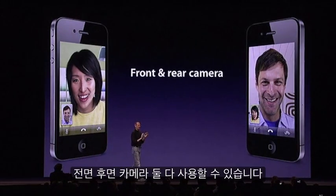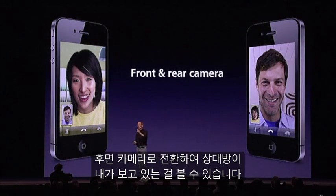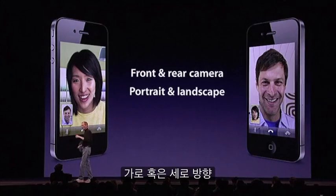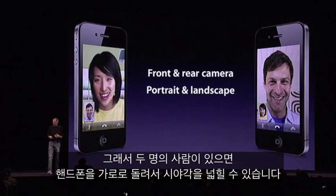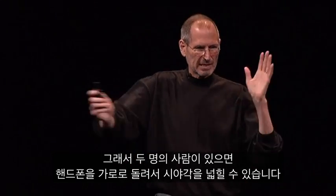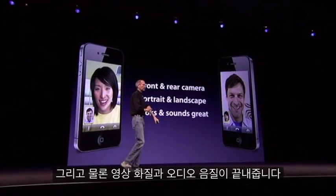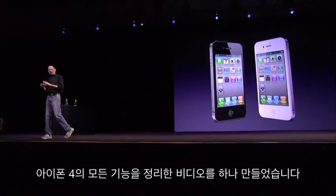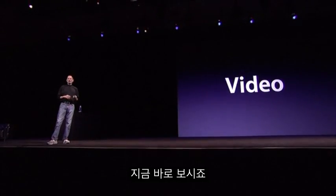You can use the front or the rear camera. You can switch to the rear camera so the person on the other end can see what you're seeing. You just switch back and forth real easy. Portrait or landscape. You turn your phone, it automatically does the right thing on the other side. So if you have two people wanting to talk to somebody, you can just go into landscape and get a little bit wider aspect ratio. And the video and the audio quality is great. Now, we put together a video to kind of try to summarize all the features of the iPhone 4, and I'd like to run that now.